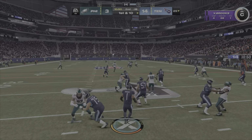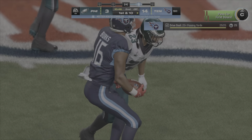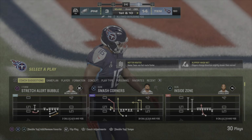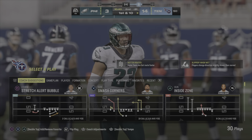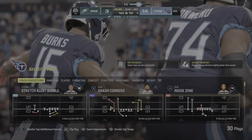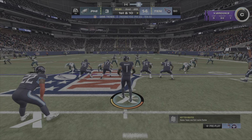He'll look to throw. And brought in downfield by Burks. And he'll be taken down, but not before they reach the 50. It'll go as a gain of 25 on a play that started back at the 25. Certainly no settling into the drive there. They came right out on the first play and attacked the middle of the field for a big gainer and a first down.